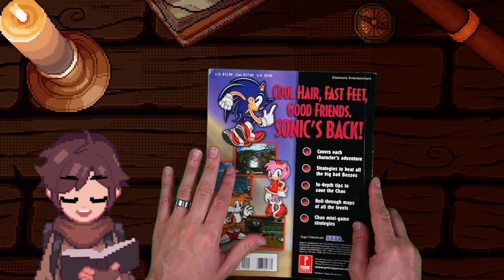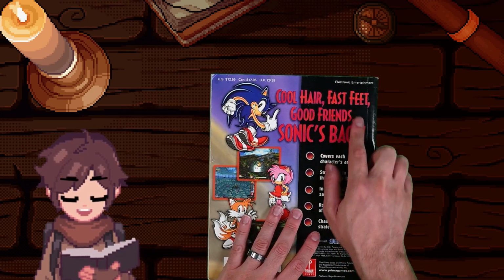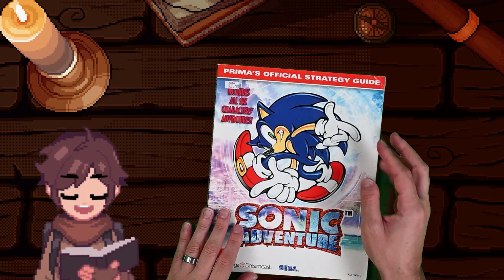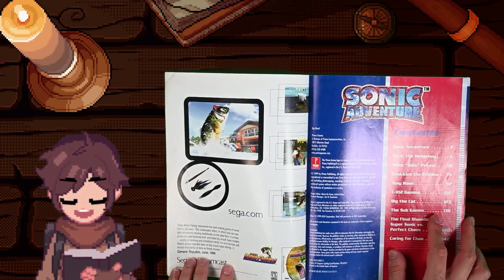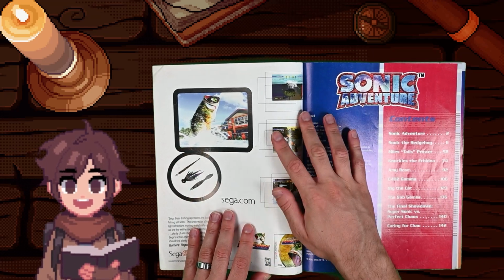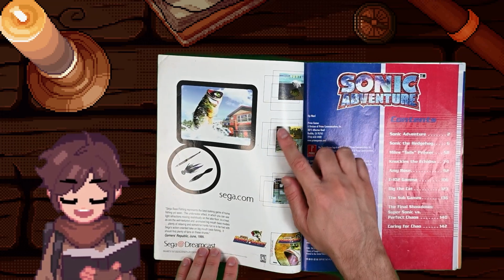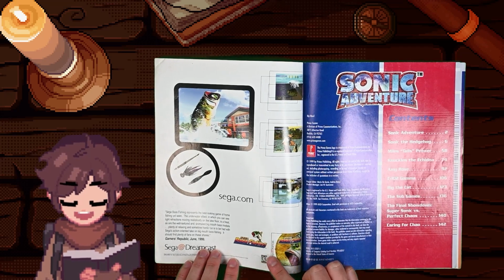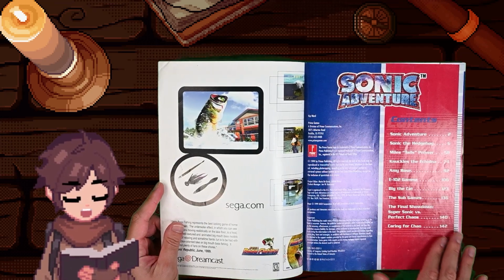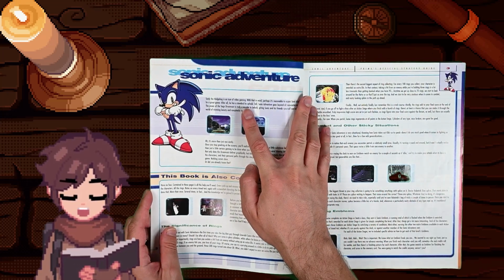But a couple of our favorite characters, Sonic, Amy, Tails: cool hair, fast feet, good friends. Sonic is back. One of my favorite things about going through older strategy guides is seeing all of the old ads and all the different posts about older games like Sega Bass Fishing. We open up and we get this really cool table of contents here, and then we're gonna flip to the next page. Sonic Adventure, here we go.